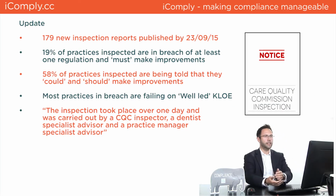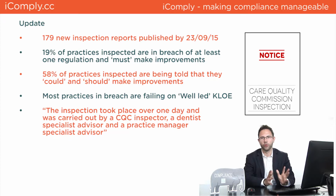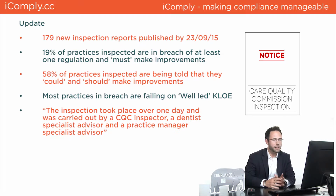So what's going on with the CQC and the inspection regime? I've updated my research. I have looked through 179 new inspection reports that have been published since the 1st of April this year and before the 23rd of the 9th, 15. So with those new style inspection reports, I think I've covered every inspection report that's been published. I may have missed one or two here or there, but 19% of practices being inspected are in breach of at least one regulation and are failing their inspections.